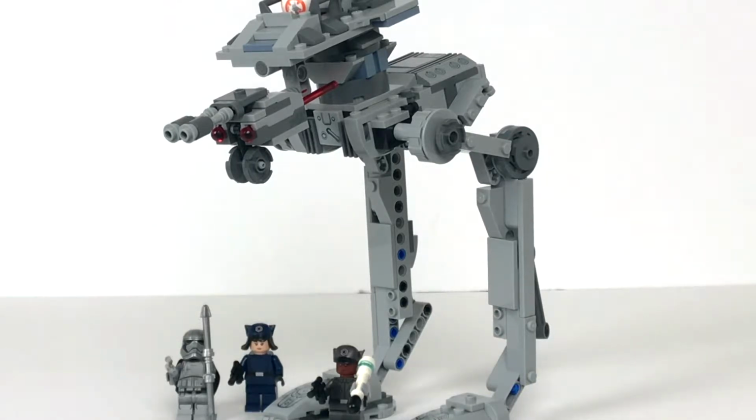This set, the only reason people were going to buy this set is for the 3 minifigures. And I think LEGO knows that. There's no other reason to buy this set. I mean, that's the reason why I bought the set.